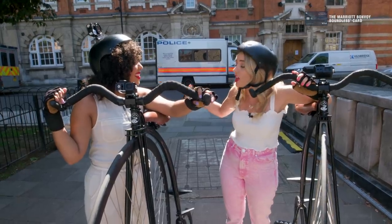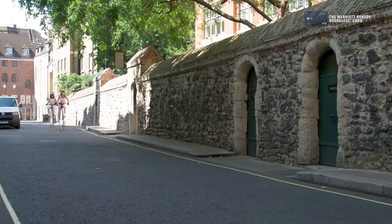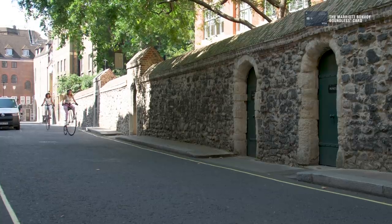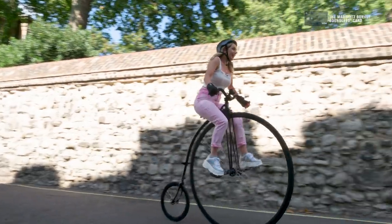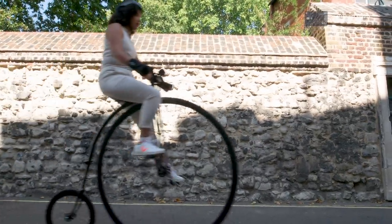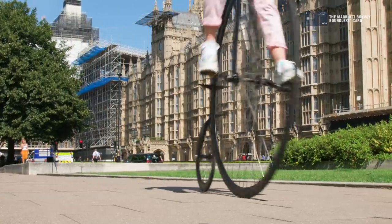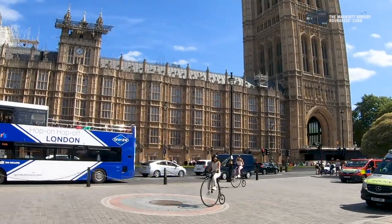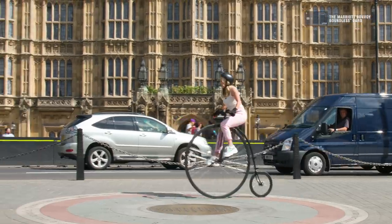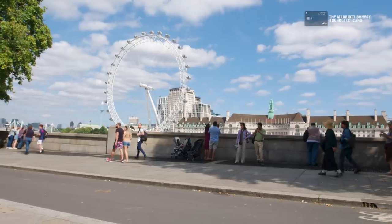Time to put our training to the test. Let's get the wheels rolling. Woo! Hey! Riding! Yay! Wow. I think we're really getting the hang of it. I think so too. Out of the way! Oh, I can't stop! We are free riding down the road, down these English roads. I'm glad we're doing it together. I know!